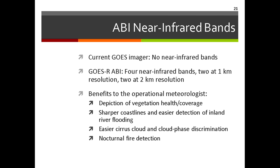Some of these channels have been around. For example, AVHRR has a 0.86 and a 1.61. MODIS has these channels on it, and so does VIIRS. So these aren't new, except they're new to geostationary. So benefits to the operational meteorologists are listed here.